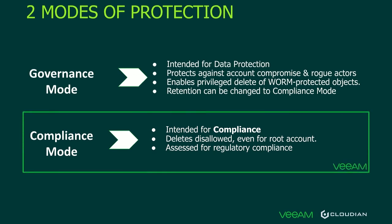The compliance mode is what is supported in the Veeam-Cloudian solution. Veeam creates the backup workflow with the object lock parameters set directly from the workflow, and those parameters are set in the compliance mode. Cloudian supports the compliance mode also, definitely the most stringent mode. The reason it's stringent is that it protects your data from deletion or modification for a certain period of time, just like governance mode.